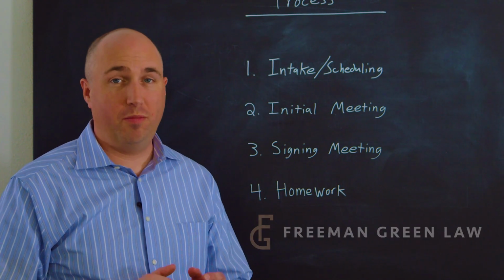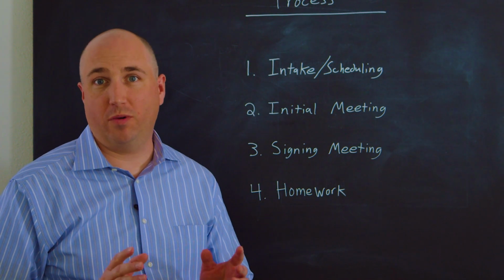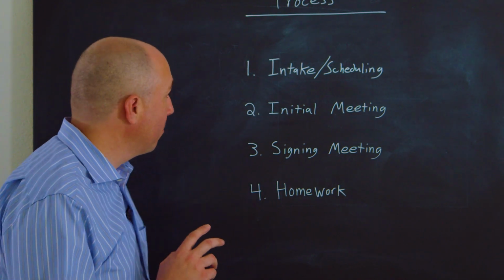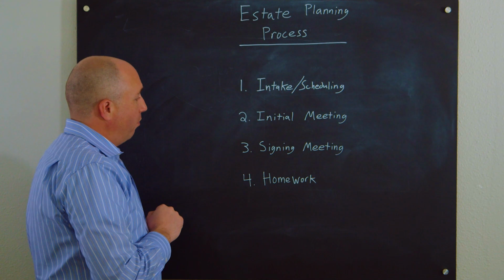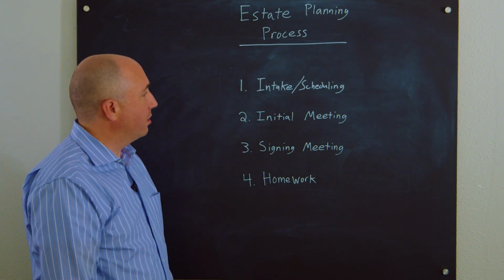So, if you're coming into my office and you want to put a new estate plan in place, this is what you can expect to have happen. I've broken it down into 4 big picture steps. Step 1 would be the intake and scheduling step.